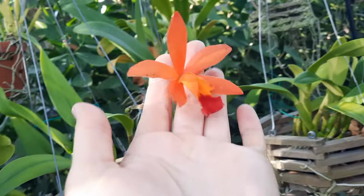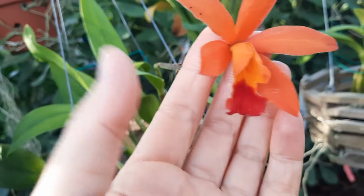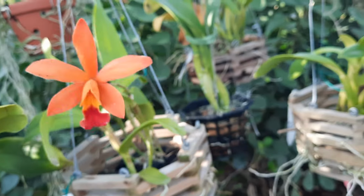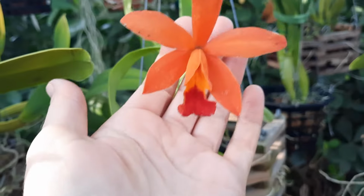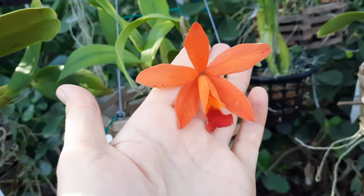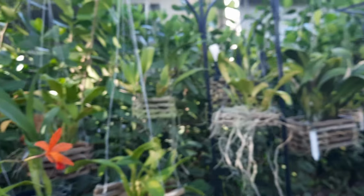So this flower spike had 3 flowers, but it's already on the way out. Lost 2, one is left. Beautiful bright orange with red on the lip. Somebody munched on the lip a little bit. But I was so excited to have a first bloomer, because all I had was a hybrid name. Oh no, that's an actual name. But you know, when they are seedlings, you don't know what exact color you'll get. So I was very happy with that. Anything else here? I don't think so.